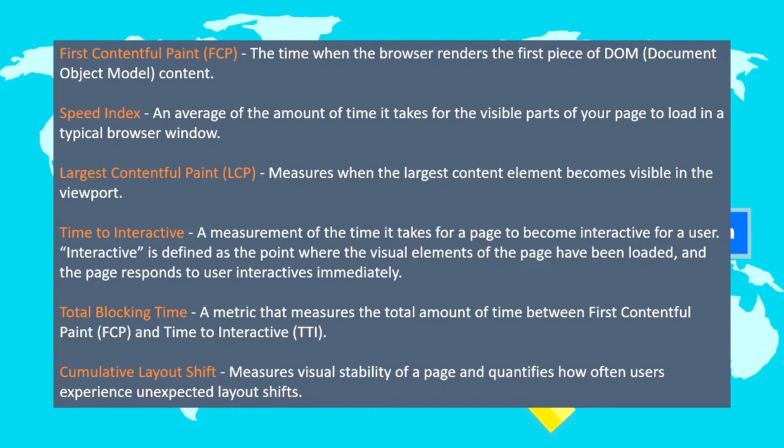Largest contentful paint measures when the largest content element becomes visible in the viewport. Okay, that makes sense. Could be a large picture, something like that. Media. Time to interactive: a measurement of the time it takes for a page to become interactive for a user. Interactive is defined as the point where the visual elements of the page have been loaded and the page responds to user interactions immediately. So this means the page becomes interactive when you can start clicking on something, a link or a button.